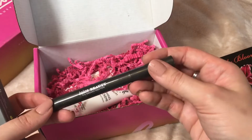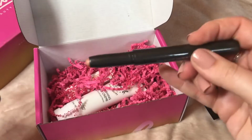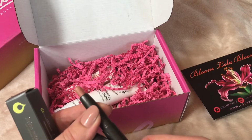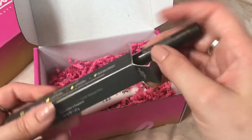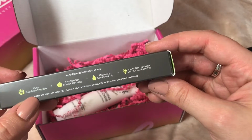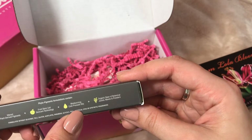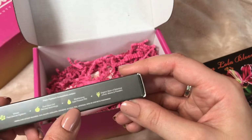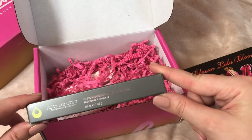This is what the packaging looks like. It says the organic solution because this is a brand that's supposed to be very healthy with natural ingredients. This is the color of the stick. Now I'm not gonna swatch it because I am gonna pass it along. I don't really use a ton of shadow sticks. I guess I just like my powder shadows, but it does say that it's plant derived pigments, fruit stem cells, skincare technology, moisturizing cold pressed oils, and then organic base and botanical juices, wax and powders. So this is a very natural brand of makeup.